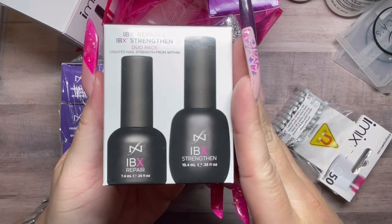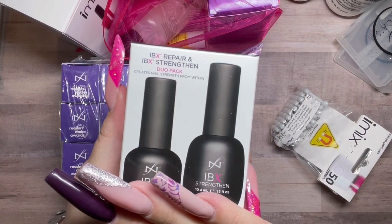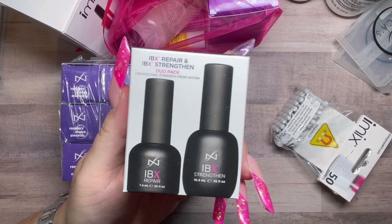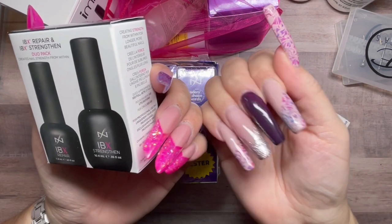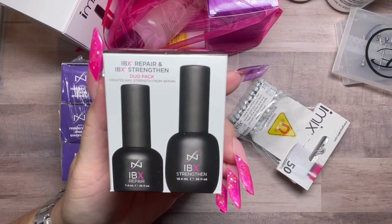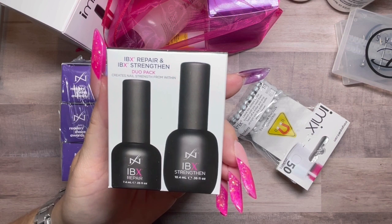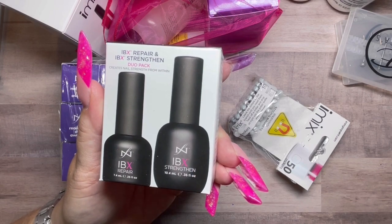I got more of my IBX and Repair and Strength. If you haven't tried this, give this a try. Famous Names does have certifications for their IBX. You can get IBX certified, and my certification is right on the wall. I use the Strengthen underneath all of my sets, and I wear hard gel. If you have a client who doesn't want anything on their nails, say a nurse or a doctor, any client, whether male or female, who just wants something a little extra on their nails with the dry manicure, try some Strength and see how they like it.